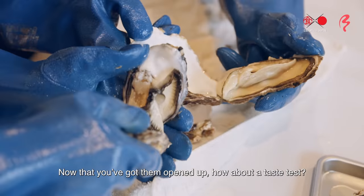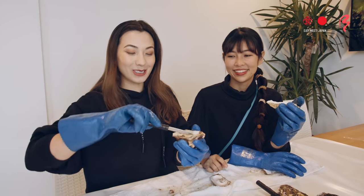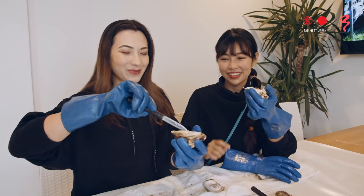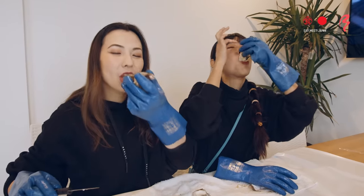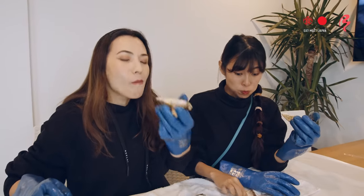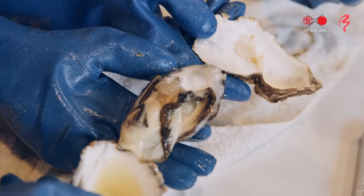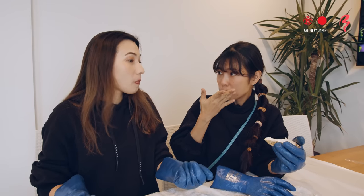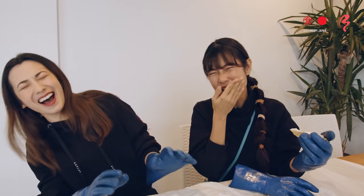To be honest, I'm not a big fan of raw oysters, but I'm gonna give it a try. Okay, here we go. Yep. Okay, itadakimasu. Mm. That's salty. Mm. Oh, but it's good, actually. It's so fresh. It's very fresh. Mm. Also, I think mine had little pieces of shell in it, so it's very crunchy.